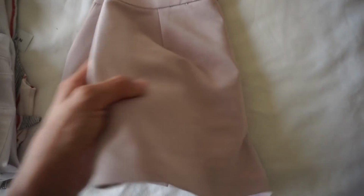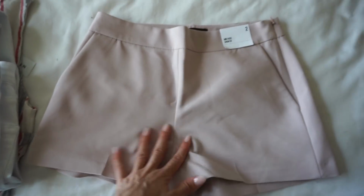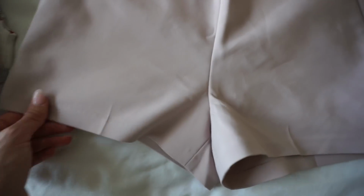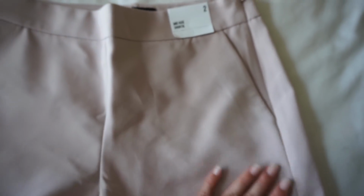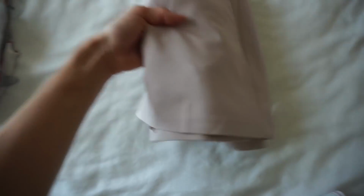I did want a pair of dress shorts as well. I just love pairing dress shorts with a cute little top and heels for a happy hour or a networking event. This is a nice blush color. It is a size 2 mid-rise shorty. These were from Express, and they were on sale for 25 bucks instead of 50. So I was hitting all the bargains today. Love that piece as well.